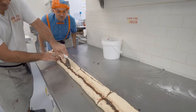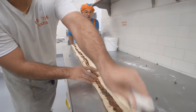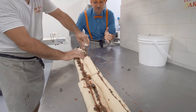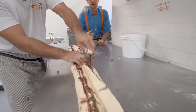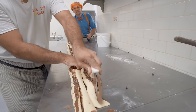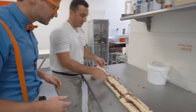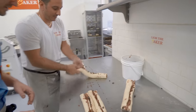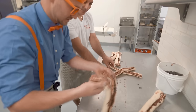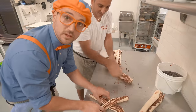Okay. Open them. Wow. Look at it go. Okay. He's cutting it in half the long way. You know? There's a short way and a long way. Perfect. Woo. Okay. Now, the fun part. Open them. Make an X. Then you do a little twirly.